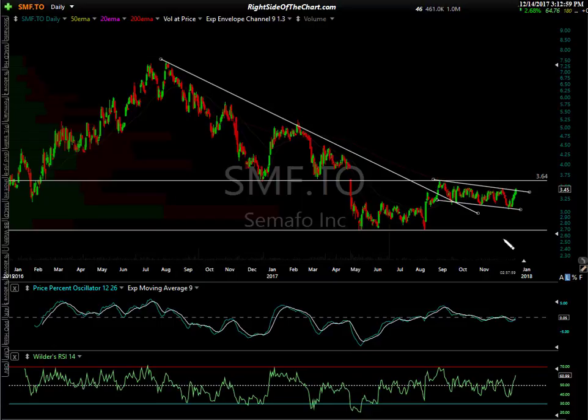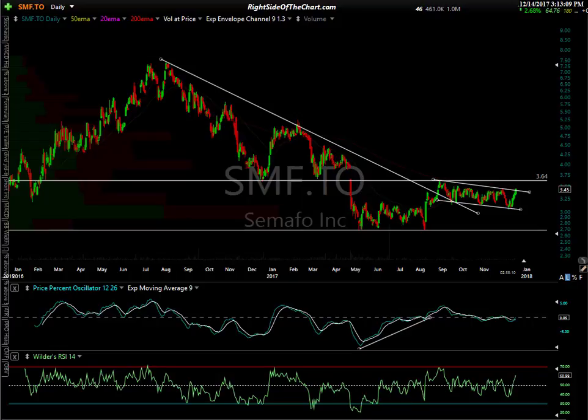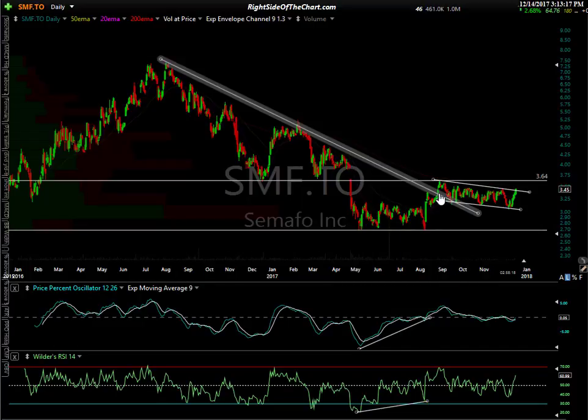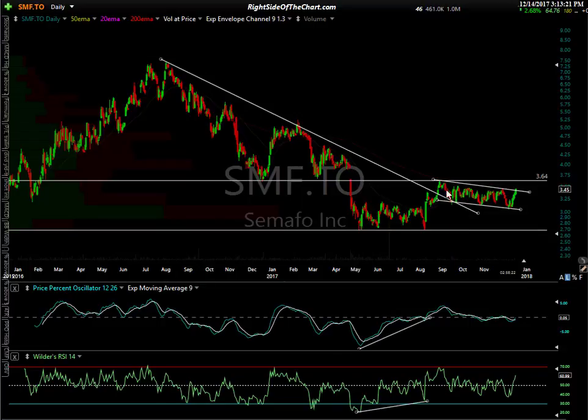So the story here was, more importantly, it's this big divergent low back here. We had strong bullish divergence at this low. We put in, matched those equal lows right there. So prices made equal lows while the indicators made higher lows. That is positive divergence right there. And then it went on to break out, back test that downtrend line. It's been moving sideways within this price channel.